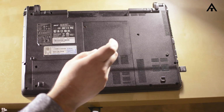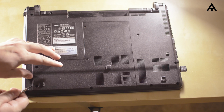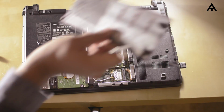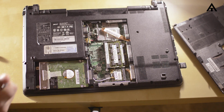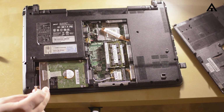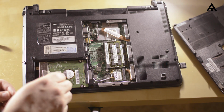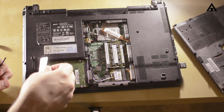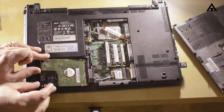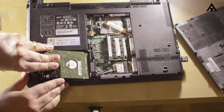I just had to take out all the screws from here, which I have already taken out. Then I push this up, without using too much force. It's going to come out kind of easily. Now you see here, this is the hard disk, the old one. It has been broken, so I'm going to remove it and put in the new SSD. So it's the same thing as before. I'm just going to remove the screws here. You're going to take this out, and then you can even pull a little, not so much, because this can be really sensitive. So I just pull a little, and then remove it.